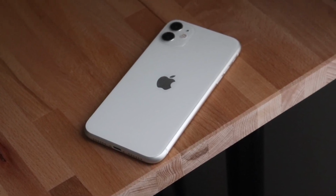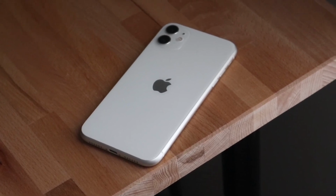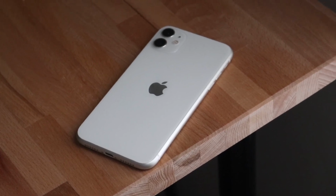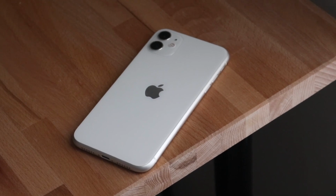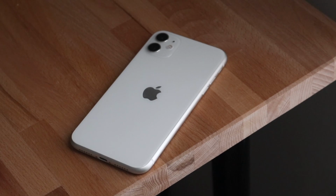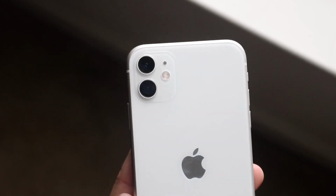Another thing that I actually prefer about the iPhone 11 is that there are a couple more things you can somewhat modify on an iPhone 11 that you can't really do on the iPhone 13. The big thing about this is things like Face ID and different components like that. You still have a little bit of repairability with an iPhone 11, where the iPhone 13 is even more enclosed than an iPhone 12. So that's another big thing.